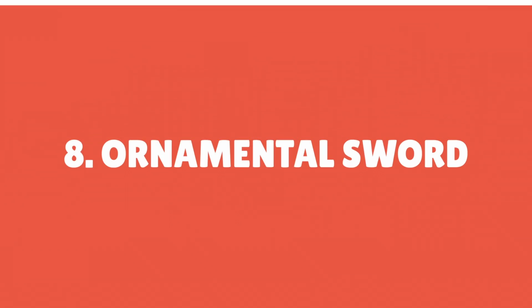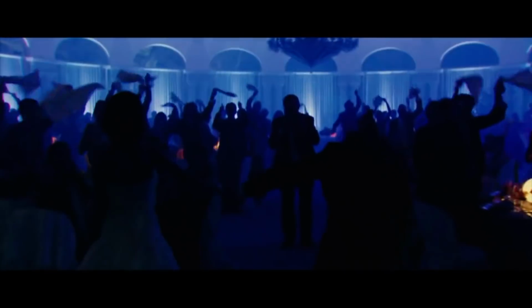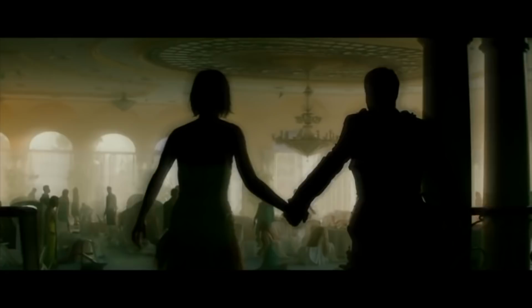The ornamental sword. Why is there an ornamental sword in so many Spanish households? Let me tell you a little story. When we first moved back to Spain 10 years ago, and I was young and innocent and naive, I went to see a horror film at the cinema. It was called Rec 3. It's a Spanish horror film, set at a wedding, and there's a zombie uprising.